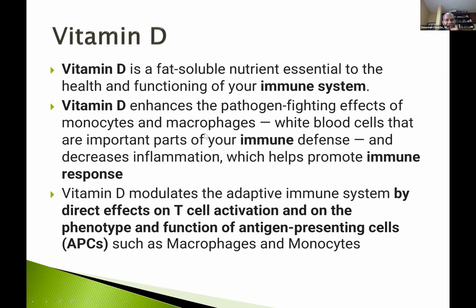Vitamin D, my favorite vitamin. It's fat soluble, so it can get into the fats. It's important for your blood pressure, your blood sugar, your immune system, and your bones.